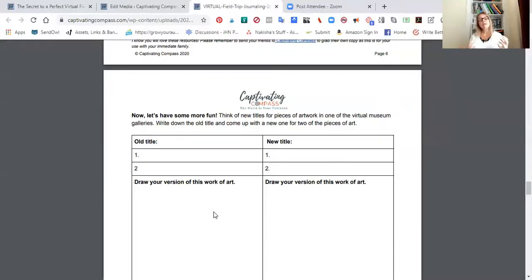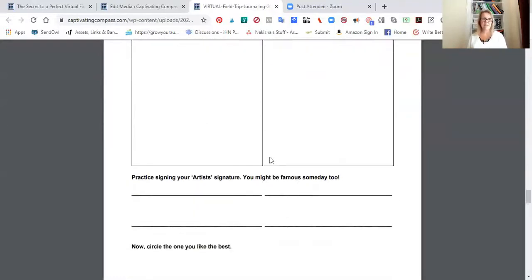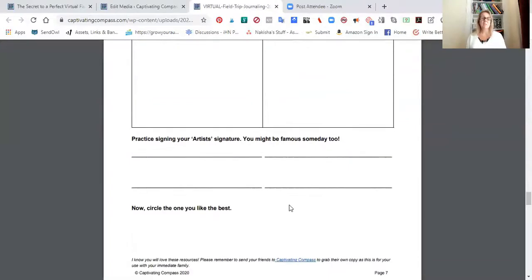So helping them just interact with it and bring the art alive to them and help them have some fun with it at the same time. And then going ahead and practicing their own signature. Because you never know, there might be a famous artist someday too, but we all need to practice our signature. So that's fun.